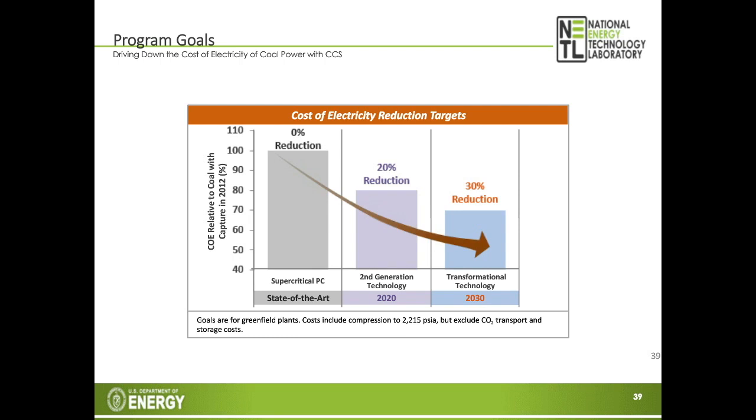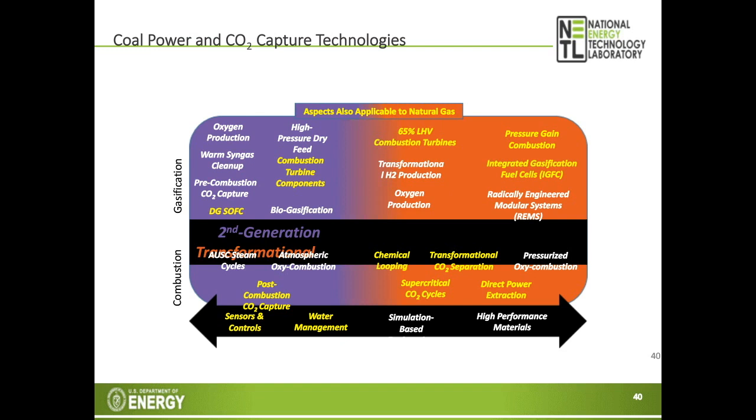For fossil energy conversion, the Fossil Energy R&D program is developing advanced technologies for two different pathways. One is coal gasification, shown in the upper portion of this chart, and the other is coal combustion, in the lower half of the chart. In general, technologies are also being developed for two timescales. We call them second-generation technologies, which we're developing for 2020, on the left-hand side of the chart in purple, and transformational technologies by 2030, shown on the right in orange.